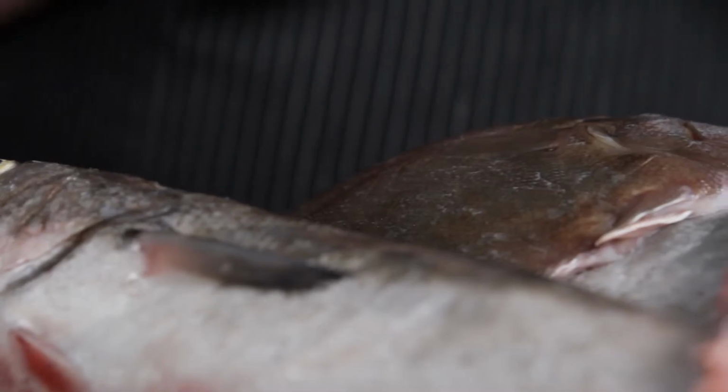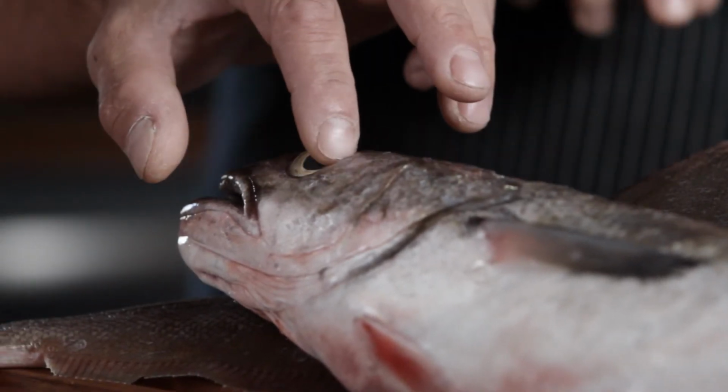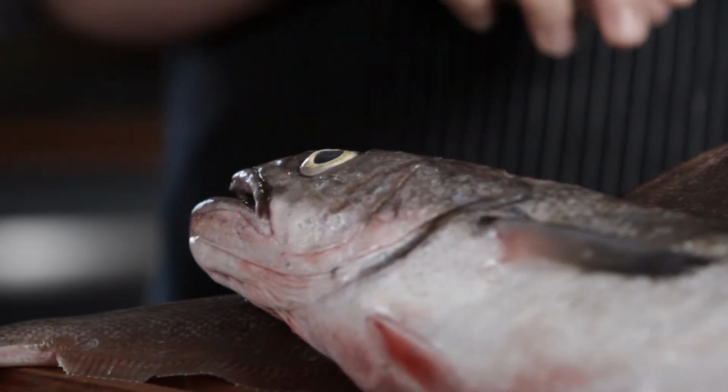What about the eyes? The eyes are nice and clear, firm. You just poked the fish in the eye. Poke the fish in the eye. Yeah. He doesn't feel anything.